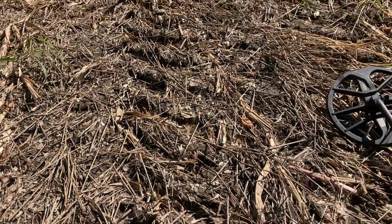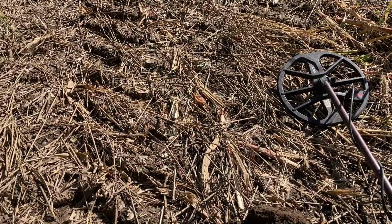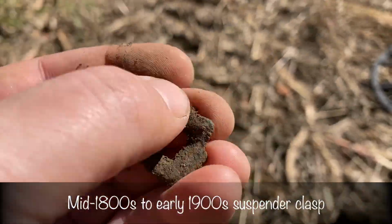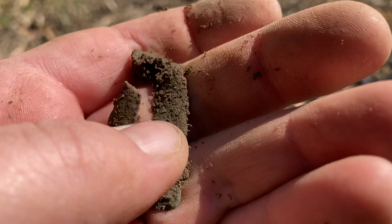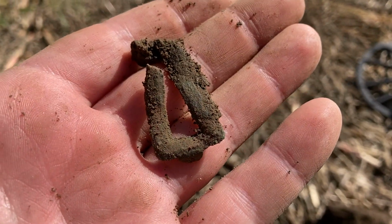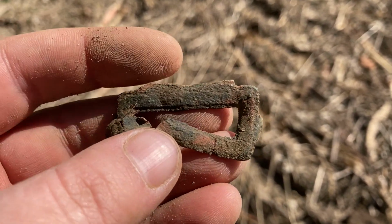Alright, so about 3 steps away from that suspender clasp, or part of it, I got about a 10 on the Equinox. It was kind of double tappy, so I knew it was shallow. And I think we found most of the rest of it. At least it certainly looks that way. Yeah. I don't know if it has much of a design on it, but it doesn't... Oh, yeah, you know what? Maybe it does. I'll brush that off. Okay, and there it is. I straightened it out just a touch. You can see there's some kind of ornamentation around the edge there.